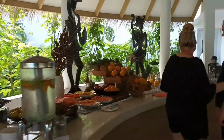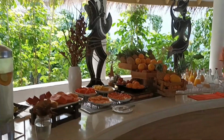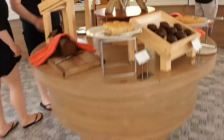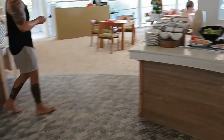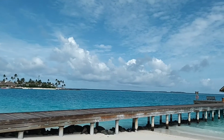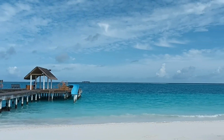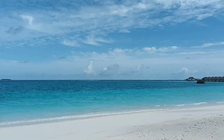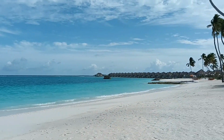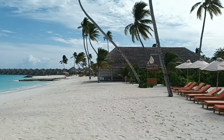is the fruit section. So look at this place. We just had our breakfast. That's the breakfast buffet place.